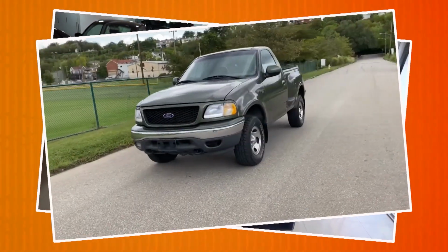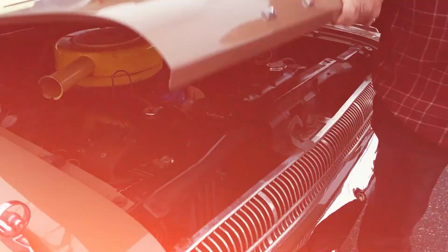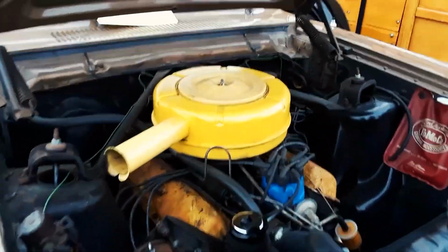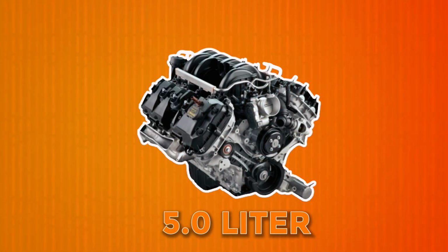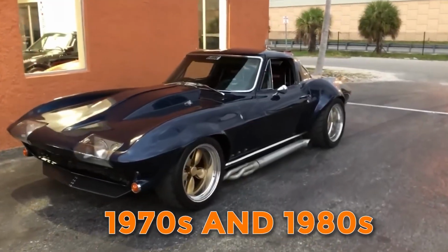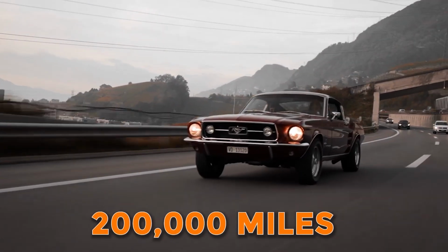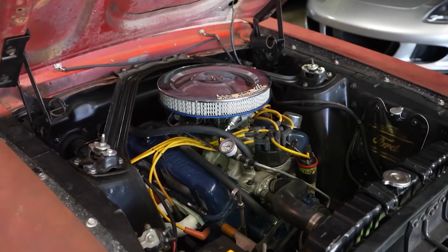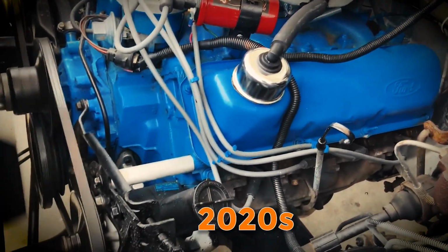Mustangs, F-150s, and even some of the Mercury models are shining with the Windsor V8 because it's so lightweight and compact. Out of all of its variants, the most popular one is probably the 5.0 liter, which was in almost every muscle car during the 1970s and 1980s. As for the lifespan, yeah, 200,000 miles is easy with everyday use. Maintain it properly, and an engine from the 80s can still roar in the 2020s.